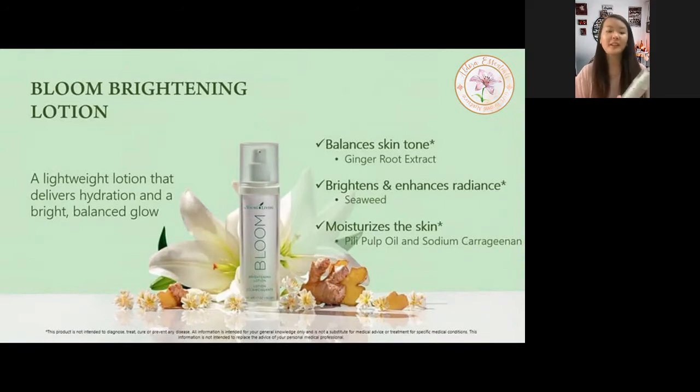It's a lightweight lotion. And as compared to the Art Moisturizer, I realized that the Art Moisturizer is a bit more, I wouldn't say creamy texture, because it's actually quite watery as well, but it leaves a sticky or rather oily film on my face after I apply it. Whereas when I use this Bloom Brightening Lotion, it gets absorbed by my skin better. My skin cannot take all those oily stuff. So when I apply this, it gets absorbed onto my skin, and I feel that the particles in it are a lot finer. That's why it suits my skin better and my skin can breathe.